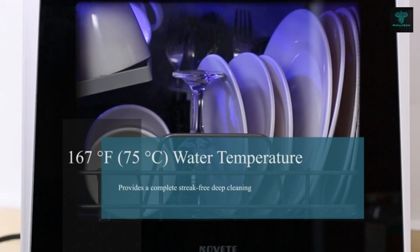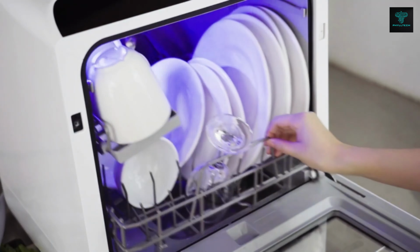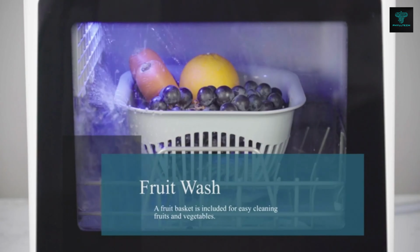With a built-in dry mode, this multifunctional appliance is not only a dishwasher, but also a dryer and storage cabinet, making it an ideal addition to small apartments.